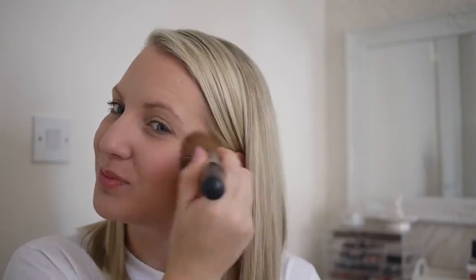Then I want a bit of colour to my cheeks, so I go for the Benefit Bella Bamba. I love this. It's a really cute pink colour. It comes with a brush, but the brush is rubbish. It just doesn't go on very well. So I use my Heavenly Face brush by Bare Minerals, and I just pop some in and put it on the apples of my cheeks, just to give my face a little bit of colour.